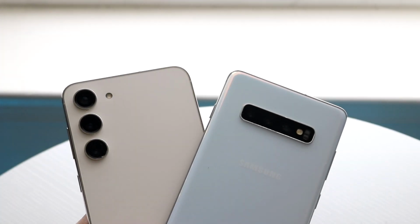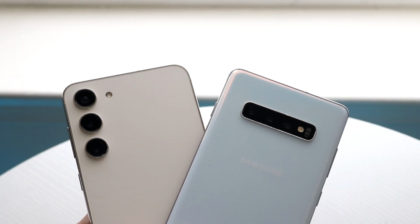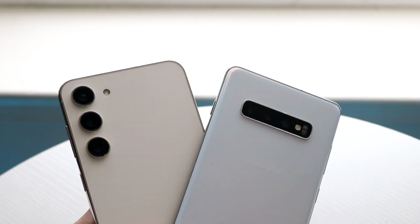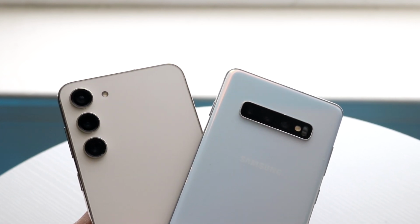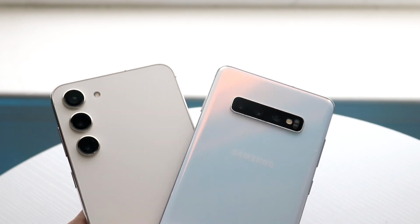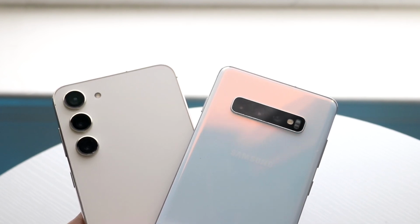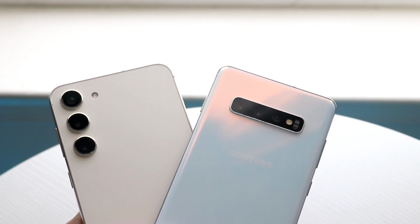Well everyone, it's time for us to take a look at the Samsung Galaxy S23 Plus and compare it against the Samsung Galaxy S10 Plus and see which specific phone is the better one for you. Now the one thing I will definitely tell you is that the S23 Plus is probably going to be the better phone pretty much in every single area, maybe besides the price tag.